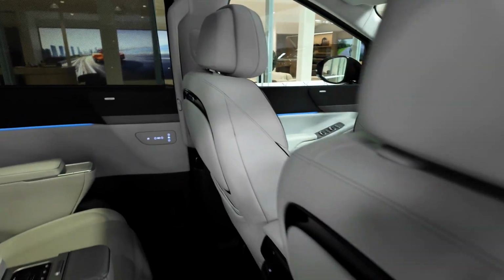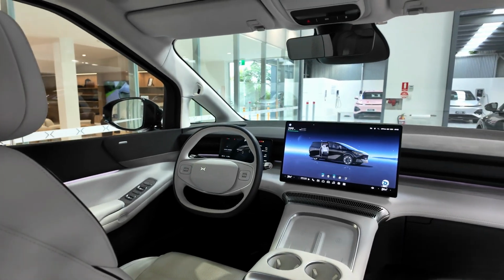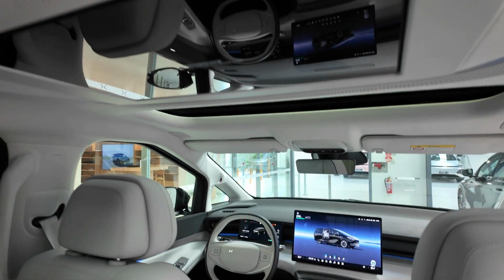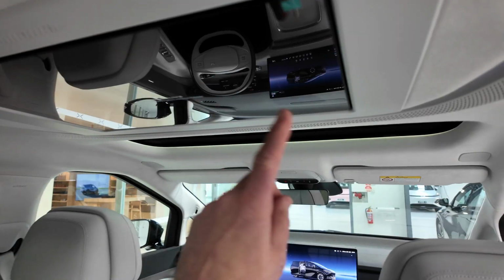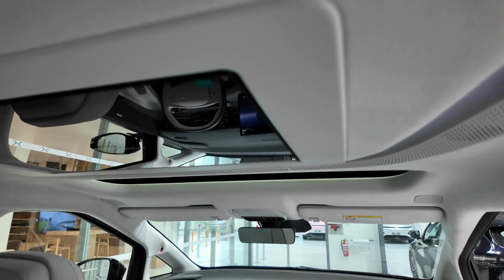Golly gosh, look at this. Holy dooly. Oh wow. I tell you what, no one's going to want to drive this thing because everyone's going to want to sit in the back here. This is incredible. Now I'm not going to mess around with too many buttons, but let me turn you around again and have a look up here. This is the humongous screen up here that sits beautifully and flush into the roof.